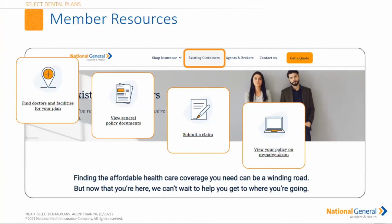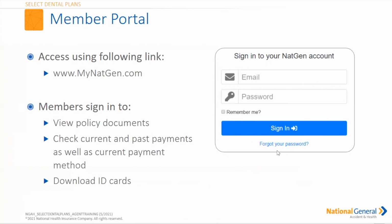You can click on Find Doctors and Facilities, short-term medical doctors, whatever the case may be, this is where you're going to find it. Now, once your insured has completed their application, you've hit that submit button, then your client is going to receive an email where they need to sign into a member portal and create a password. I would highly urge that your client bookmark that, because if they ever need to go in and verify some information, they need an ID card, the member portal is where that's found.